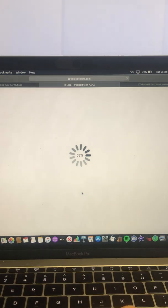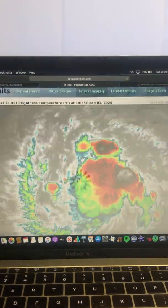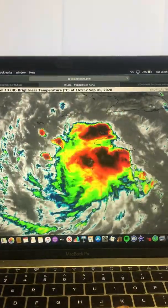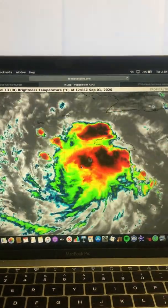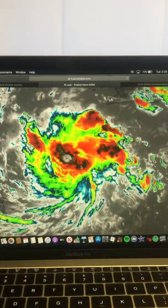What's actually helpful on Tropical Tidbits now is, I don't know if any of you have noticed this yet, but when you go to satellite imagery and it's loading in, it shows the loading signal, and then it has the percentage of how much it's loaded. So that's the new thing. It shows the percentage of how much it's loaded in. So that's pretty helpful, just so you don't have to wonder when it will finally fully load.